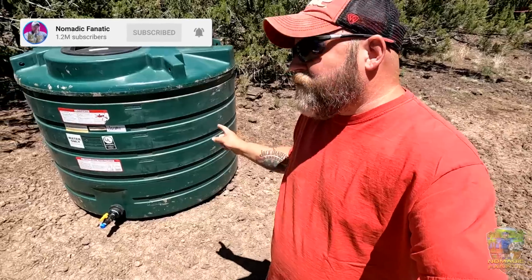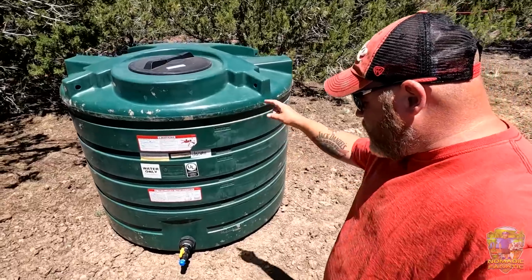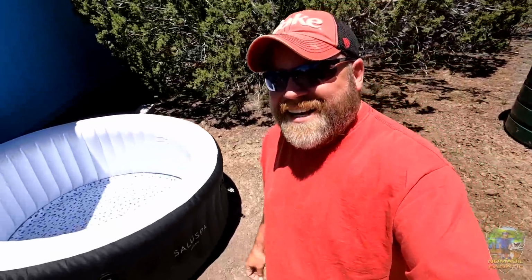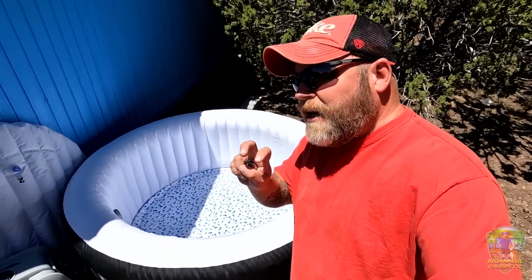Gonna be filling up the green monster here, 550 gallons that holds. And I've got my attachment on the bottom for a garden hose to be able to pump it to the RV or wherever it needs to go on the property. I'm also gonna have him drop in about 270 gallons of water here in the hot tub.